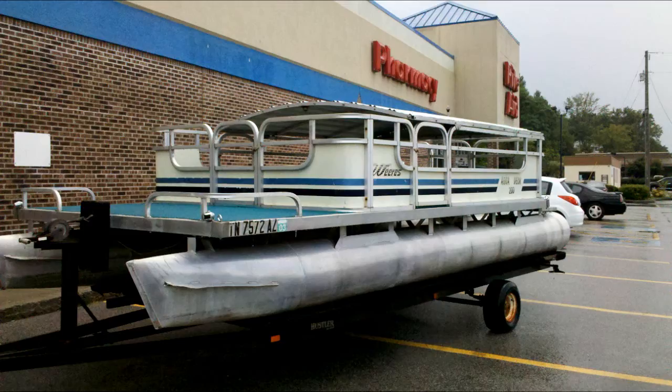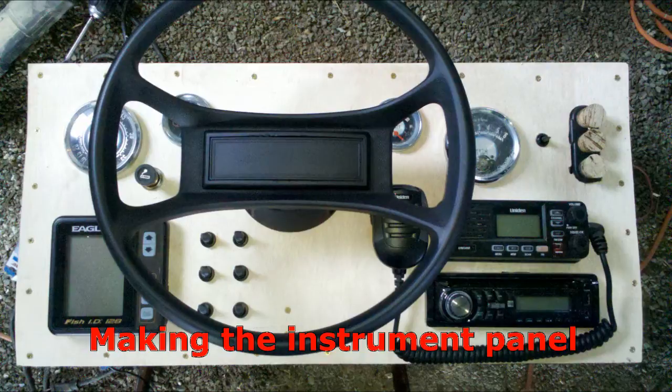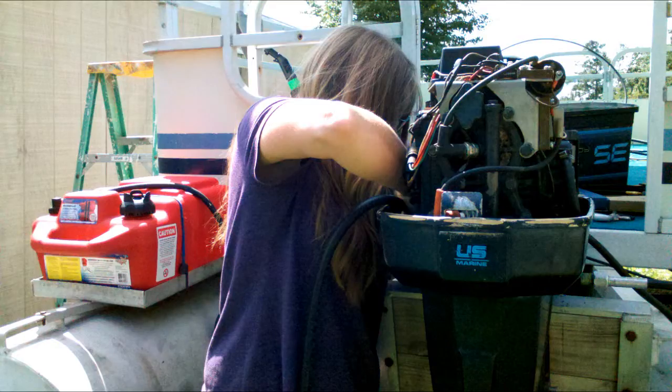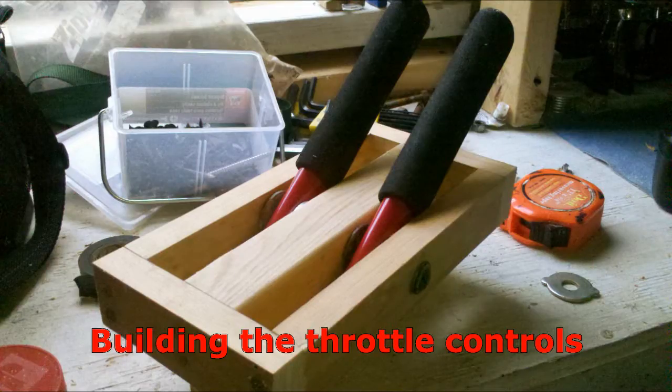When we bought this boat, it was nothing but a floating platform. The engine was just kind of hanging off the back of it. There were no instruments, no seats, no anything, so we kind of turned it into a tent on a pontoon boat, and we're going to take it out and test it this fall to get ready for our trip next year. So y'all join us as we equip and test our boat before our big adventure.